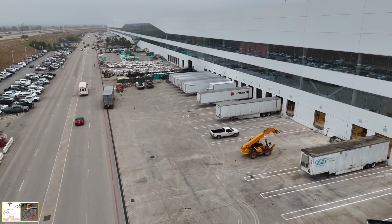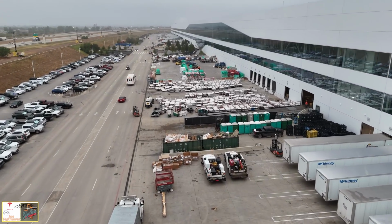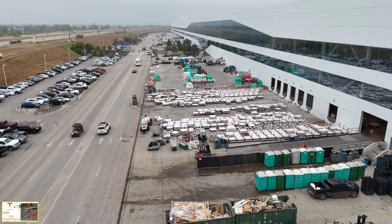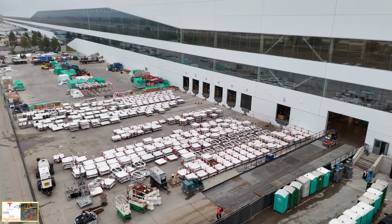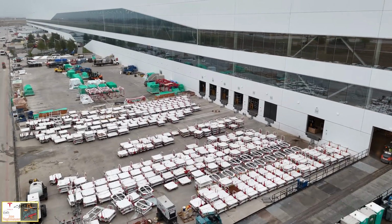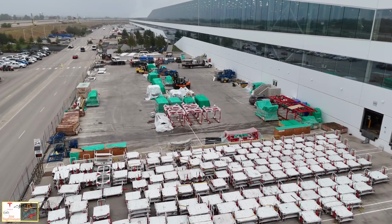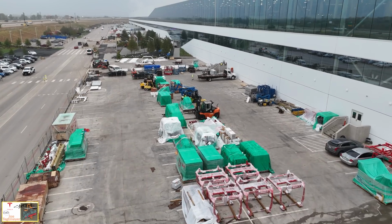As we fly towards the north along the west side, we can get a sense that many of these carts are still here, but there are somewhat less of them. So we're beginning to see these being moved back inside the factory as well. Maybe they needed the space, maybe they are finishing the assembly of where these will be used. It's really hard to tell for sure. More equipment here again for the assembly lines.